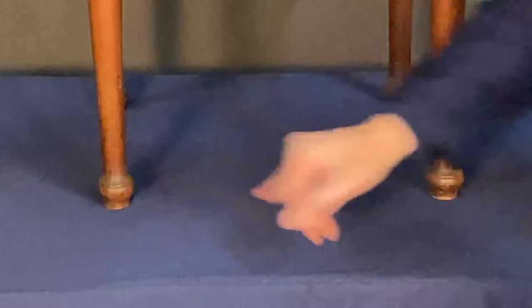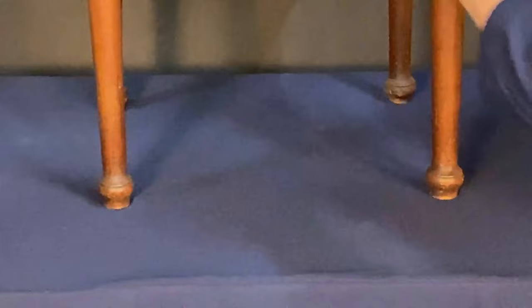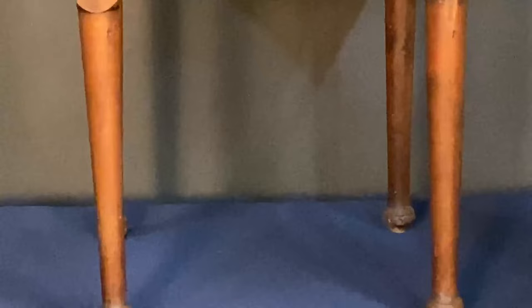And typically these are made of cherry wood or maple, and that's what we have here, probably a maple. Hard wood for the legs, soft wood for the top. And let's take the drawer out.